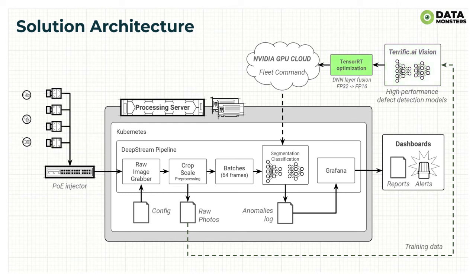And here comes the TensorRT optimization. This is an important part of the process, especially if we decide to use lightweight edge devices like NVIDIA Jetson. Even in our case, and here we use NVIDIA T4 GPUs, we really need that optimization.